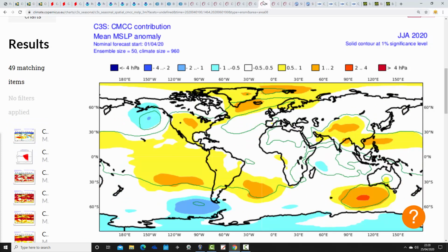This one isn't. This is the CMCC, which is the Mediterranean model. Again, it's mean sea level pressure anomalies, and this one is going for blocking to the north. It's going for blocking within the northern latitudes up here. So I've got high pressure to the north of the country.